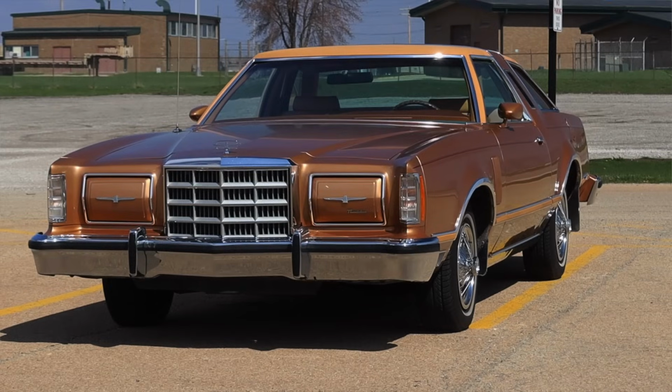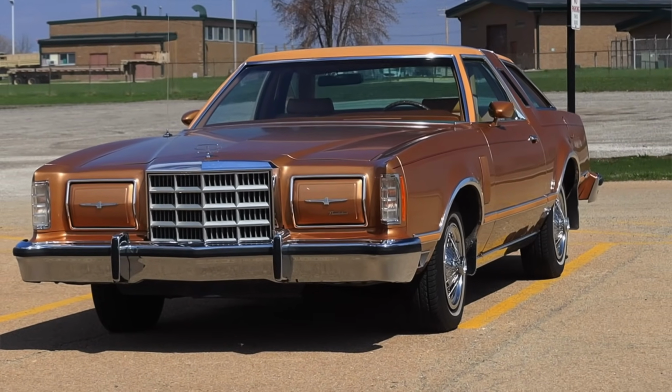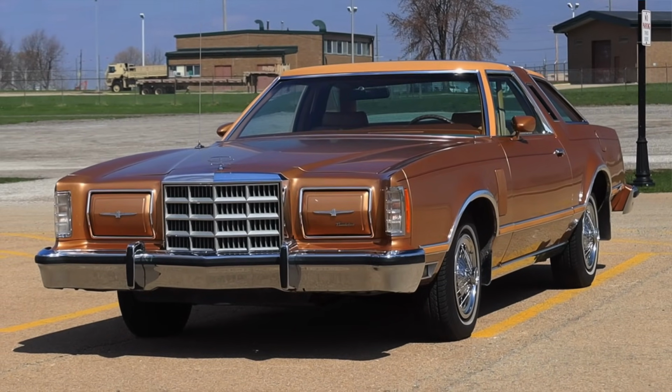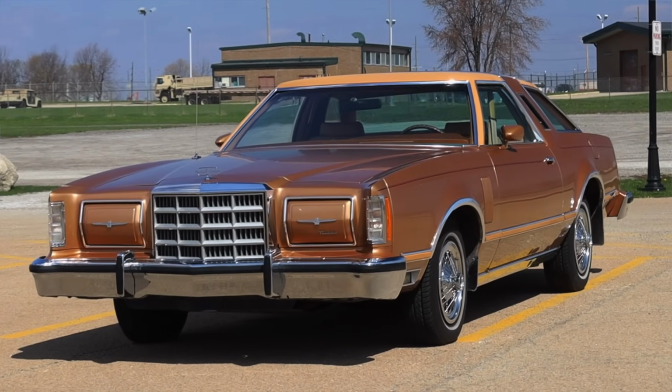Okay, right off the bat, it's amazing. It's great. It's fun. It's comfortable. You have that big, lazy V8. You have all these really cool amenities. This is just a throwback to mustaches and sideburns of yesteryear, and I love that. But let's talk about the importance of the Ford Thunderbird.